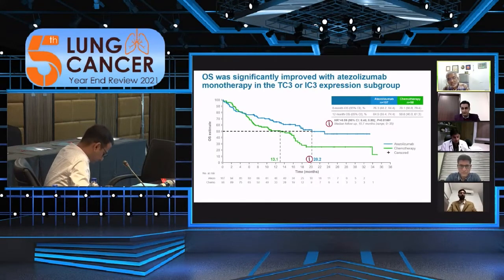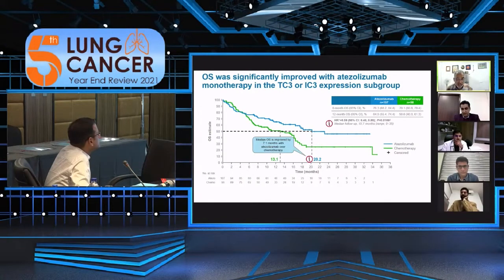So there is a 7 months advantage, hazard ratio being 0.59 in this group of atezolizumab, and definitely patients doing well even after 20 months. So you continue to see the graph moving away. Next slide. Yeah. Next.